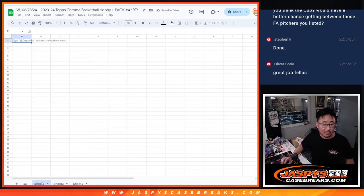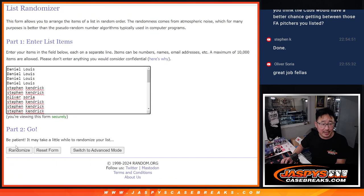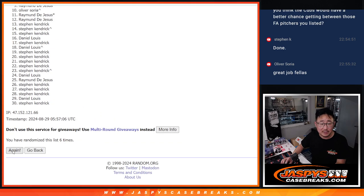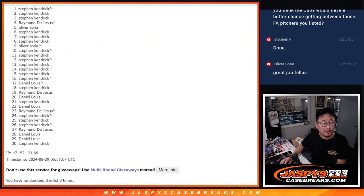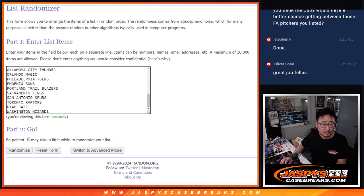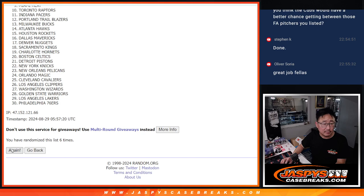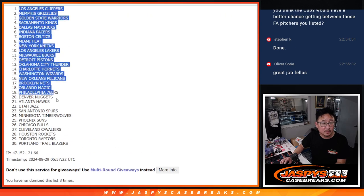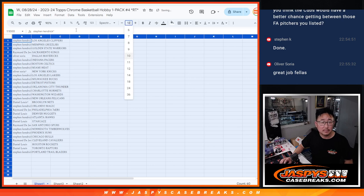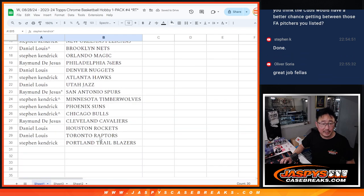And now let's do the pack break itself. There could be some surprises in the pack break. It's a hobby pack. Roll it, randomize it, 6 and a 2, 8 times for names and teams. 2, 3, 4. 6, 7, 8. First half, second half.